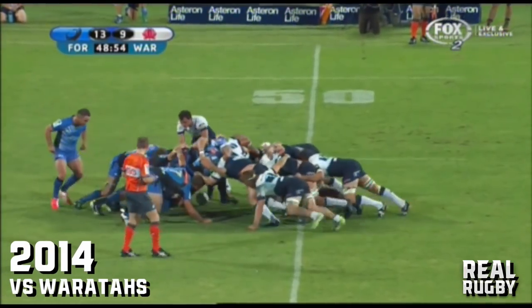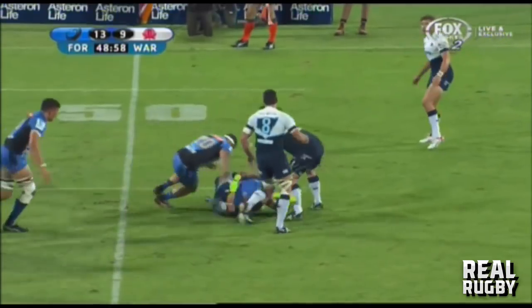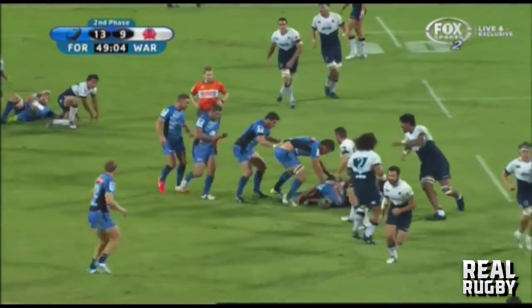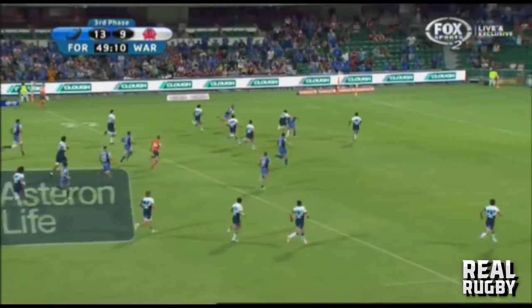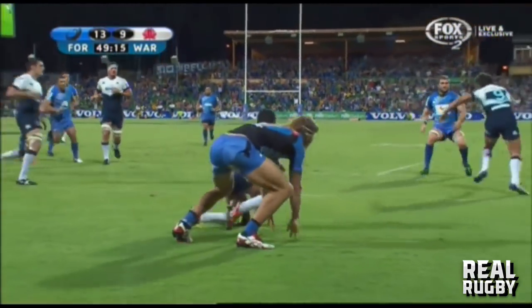Big games in recent weeks as well. A big scrum from the Waratahs. And it's been picked up by McKelman, though, on halfway. Cowan, taken by Foley. And Mathewson, having a little run. No one in front of him. Mathewson gets it out to Nick Cummins. And Cummins, he's got a double.